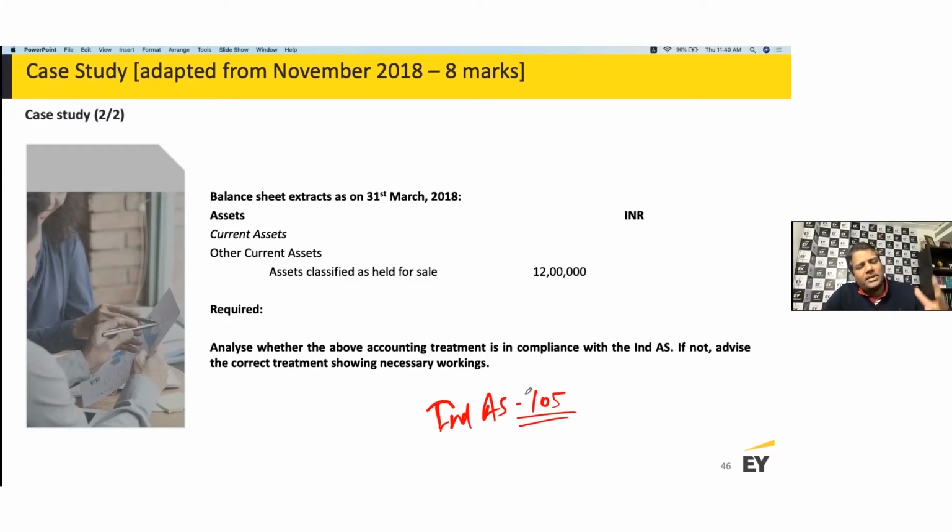And also remember the measurement guidance, which is the lower of the carrying amount or fair value less cost to sell, whichever is lower. But the measurement guidance is only relevant when it meets the recognition criteria. Here, the recognition criteria itself has not been met. So the initial accounting that this smart accountant is trying to do, to classify this as held for sale, is itself not appropriate.